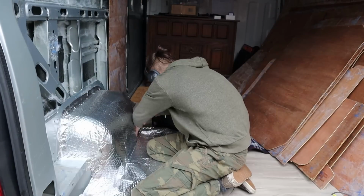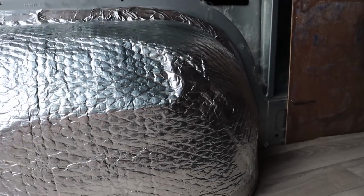This is the wheel arch we are keeping the box frame for, so we've foil insulated it and prepped it for popping it back in.